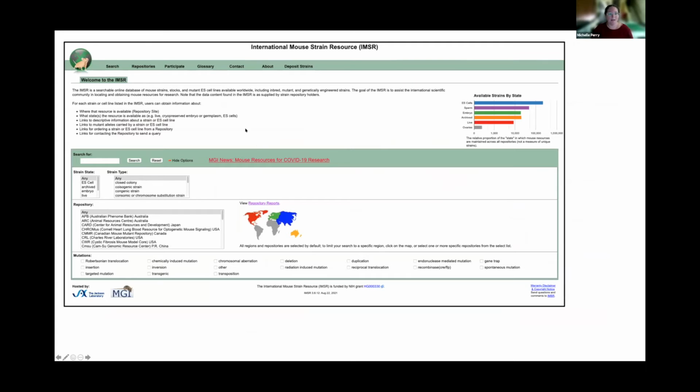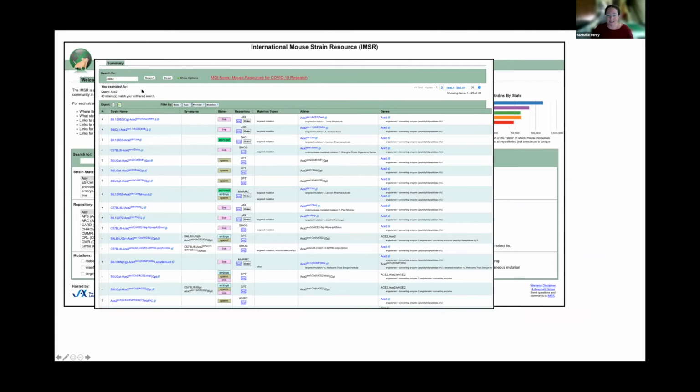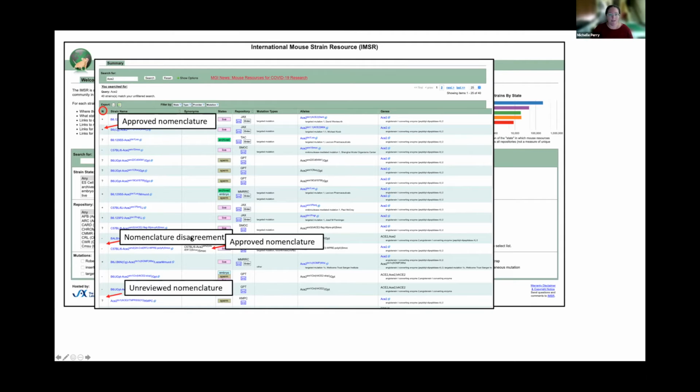So here's a look at IMSR. You can search by name, allele name, or strain name. This will give you a summary of the alleles. The first column shows if MGI has reviewed the nomenclature. So if it's got a plus, that's approved nomenclature. A minus indicates a disagreement between the repository symbol and MGI's approved symbol. We'll also give the approved symbol. And if there's a question mark, that means that the symbol hasn't been reviewed. And it's up to the repositories to update their strain symbols to match MGI.